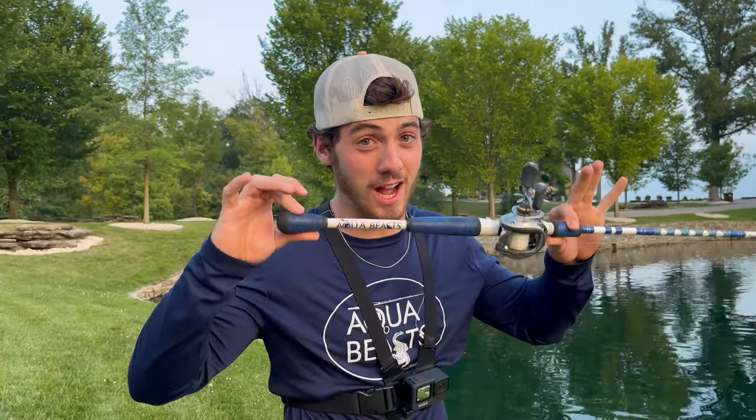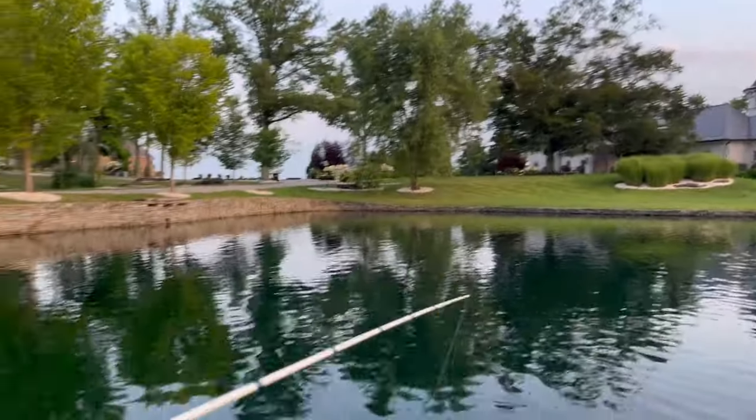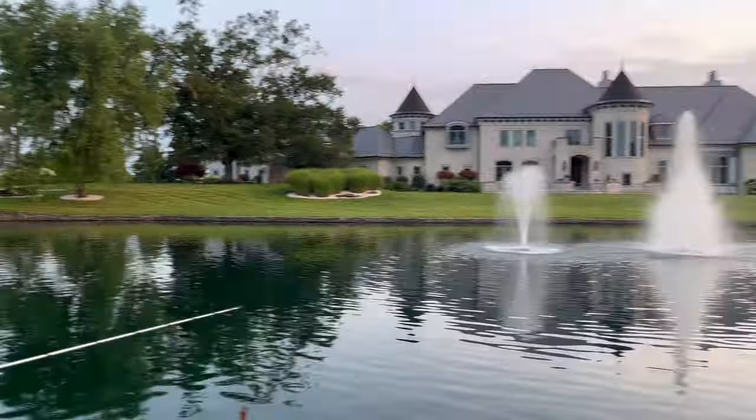I've not fished here in a long time. I'm so excited to do this. Custom Aqua Beast rod, bat lure, and basically I'm gonna walk this rock, bring the lure right along the rocks, topwater. He's gonna get the close-up shots. Hopefully we get smacked. Perfect time. Witt's the man behind the camera. Let's get fishing. We don't have time to waste.